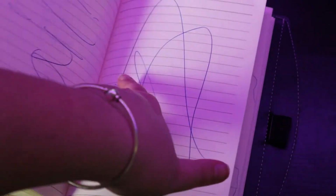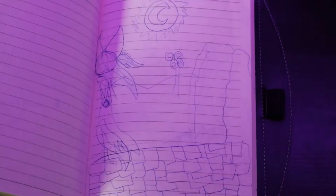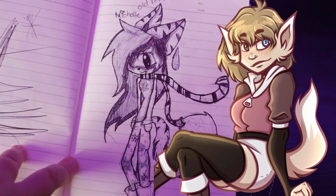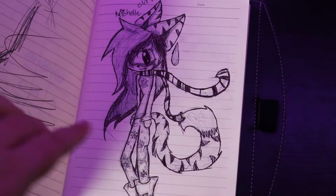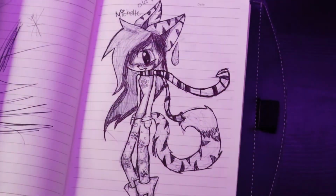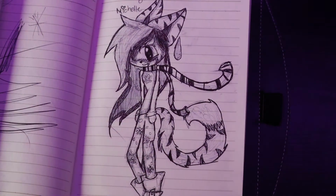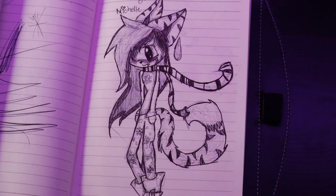Okay. Sure. Yeah. Okay. All right. I guess I tried to recreate the other one. What is this? Snowball. Oh my god! It's Michelle! Holy shit! Okay, so I've said in the past that Michelle was my first character out of the characters that I have today. And I guess this was her first design. I don't know where the tiger stripes went. So that's Michelle. That is the first time I ever drew Michelle.